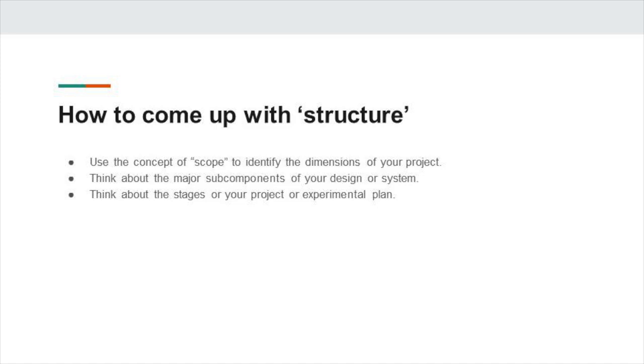So a good way to do this is to use that concept of scope that we've been talking about. You remember talking about scope as the size of your project, and size implies both the dimensions of the project and how far you're going to go in each dimension. So what are those dimensions of your project? That can give you a lot of hints about the structure. You could talk about, well, there's this dimension of the project, this dimension, this other dimension, and you're going to go through them one by one. That would be a systematic, structured way to explain your project. Again, you can think about the major subcomponents. And you could think about the stages of your project or your experimental plan.